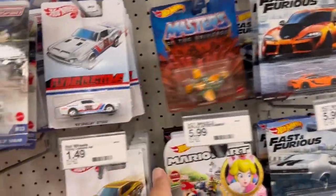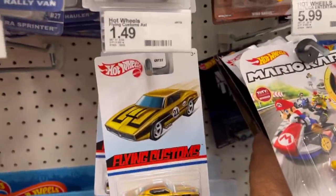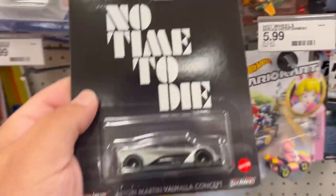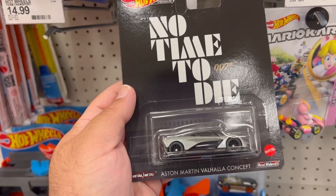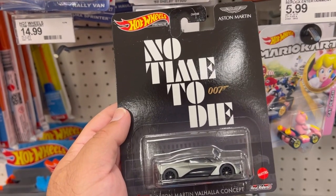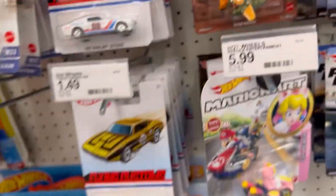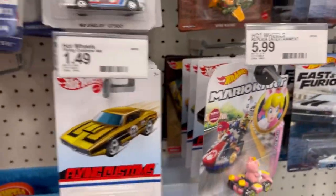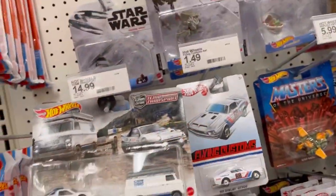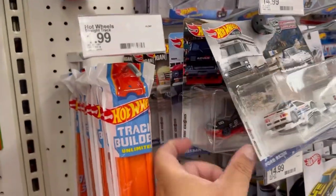Alright, let's see what else we have. So check this out guys, this one's pretty new. This is the Aston Martin Valhalla concept from the No Time to Die 007 movie. Nice. Gonna pick that one up. Let's see. Flying Customs. Don't care for any of these.